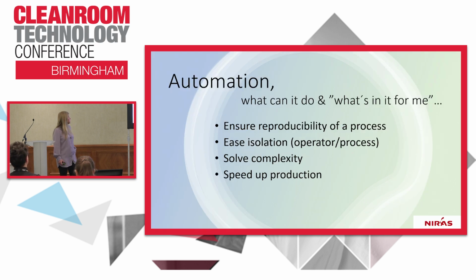Okay, so when we use automation, what will we get? What can we get out of it? We can ensure the reproducibility of our process. We can make it the same way anytime. It's more difficult if we have to do it manually. It can ease the isolation, as we have talked about earlier today. It's difficult to have the operators close to a product that we need to be sterile. And we can also solve a lot of complexity by giving an overview of the interactions between different processes, which interactions we see and how we can control them. And then we also have the possibility to speed up our production. It can be by the process or it can be that we get faster results.